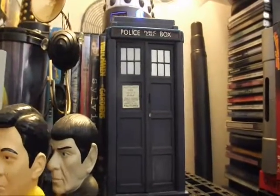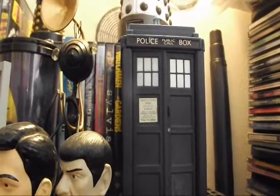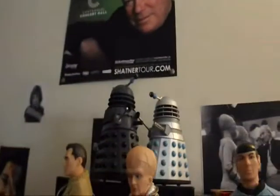TARDIS. It's also a piggy bank. So yeah, money goes in it. Except I don't use it for that. And the Daleks are guarding it. Just chilling out up there.